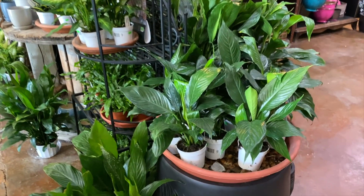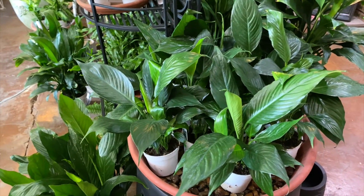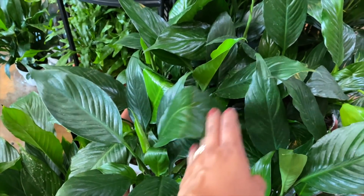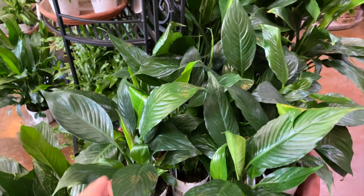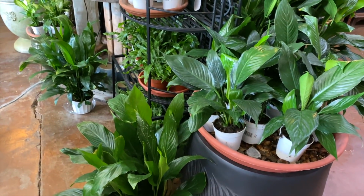So if you tend to be very heavy-handed in the watering department, which a lot of people are, I used to be, this is a really forgiving plant that way, and they actually prefer very, very moist soil, and then they produce those really beautiful white blooms. And then, of course, low light as well.